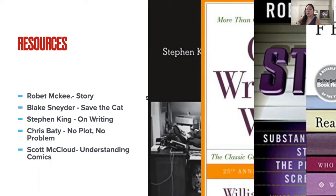The next one is Blake Snyder's Save the Cat. That is another one that some people say is too prescriptive, like it really gives you a very, very strict outline. I still find it helpful. For me, when I'm outlining a story, I'll usually use the Save the Cat beat sheet, and that's my outline. When I actually draft though, things change.